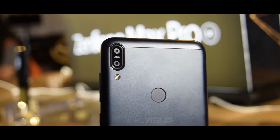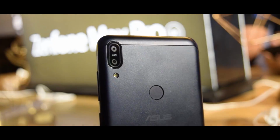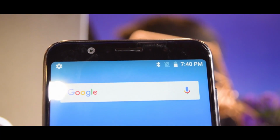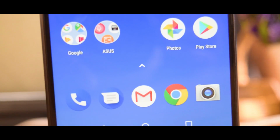Here it is, the Zenfone Max Pro M1. Hi guys, this is Vivek from GearsToday, and today I'll be talking about this phone's pros and cons right from the first impressions. I like the phone basically for the screen and design, the camera and everything that I'll be talking about. The phone has a stock UI which is quite good, the design is definitely good and the buttons are tactile. I like the buttons.